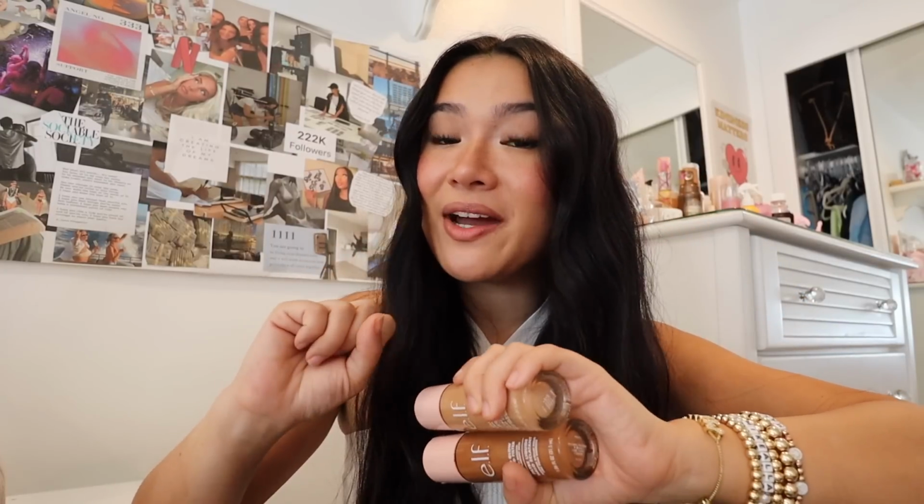I think they're like under $10. They're so much easier to find than the Charlotte Tilbury ones, and obviously they're so much more affordable in comparison. I love these. I don't think I'll ever stop buying these. And if you guys know, you know that I own the Flawless filter from Charlotte Tilbury, and I do not use that anymore. I literally use this one over it.